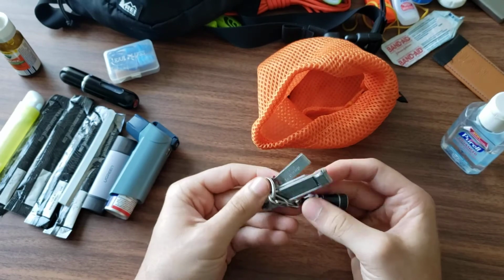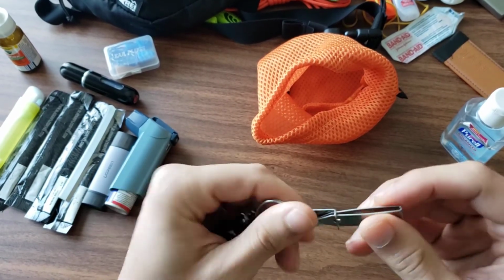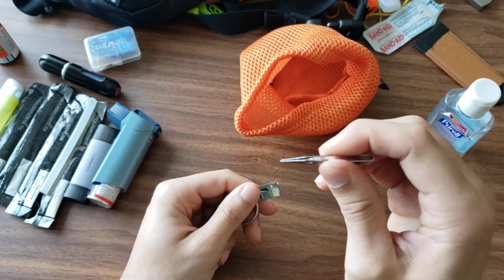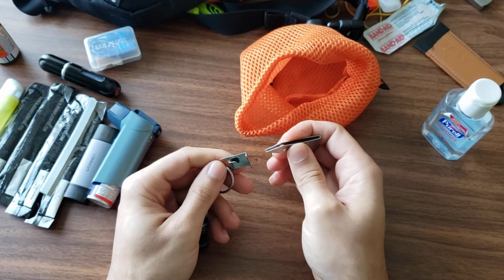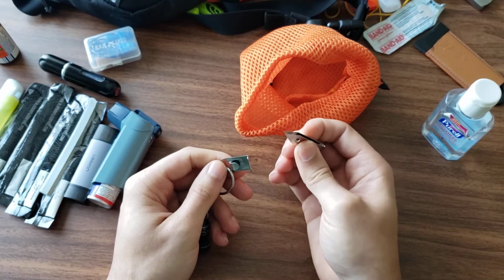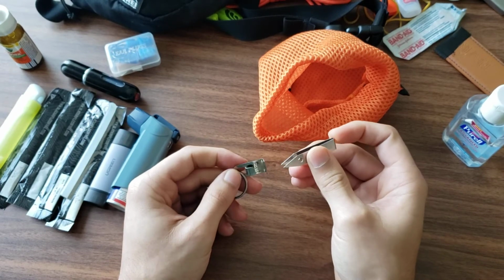I've got a little bit of a hygiene thing. So I've got some Uncle Bill's tweezers, sliver grippers. These tweezers are awesome. I do carry a Swiss Army knife, the SD Classic, but those tweezers are a little flimsy. These are very, very nice. You can get very, very good splinters out with these.